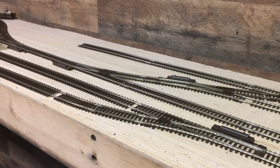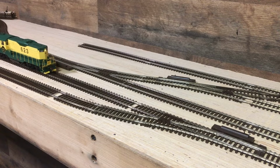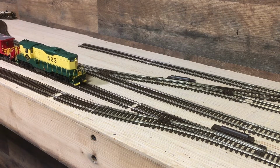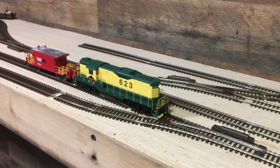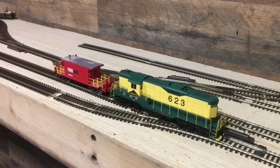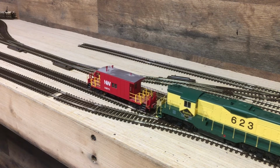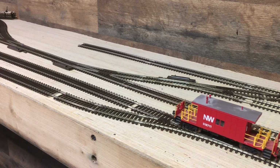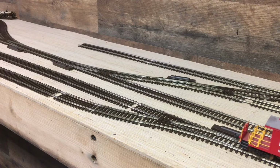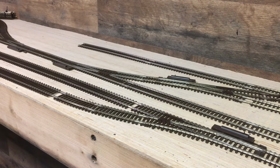Alrighty, coming into our little switch area here. So we go back into our house track.